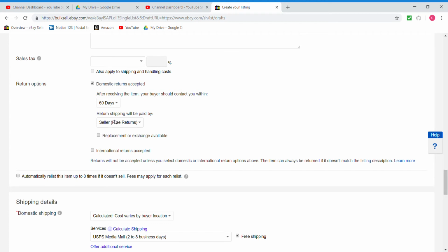If you make the buyer pay for return shipping, something is wrong with you. You shouldn't be selling on eBay. Books don't cost that much to ship. Take the hit, move on to the next customer. Someone else will buy that book. Just relist it.